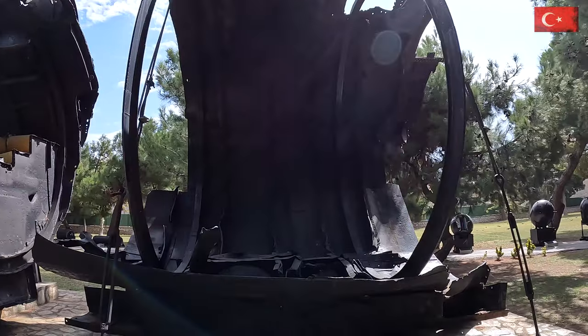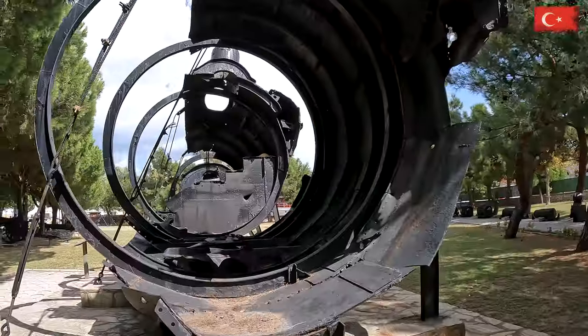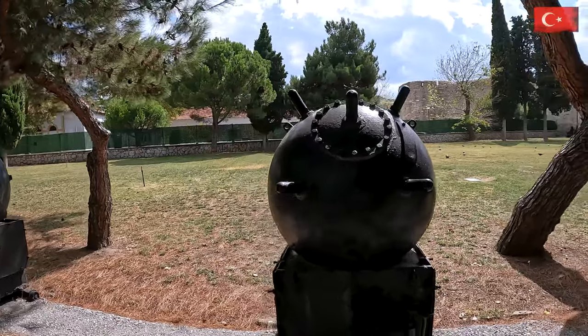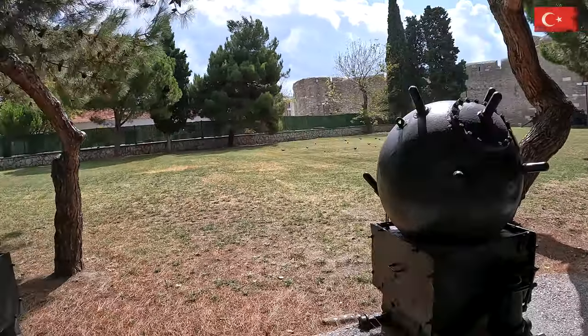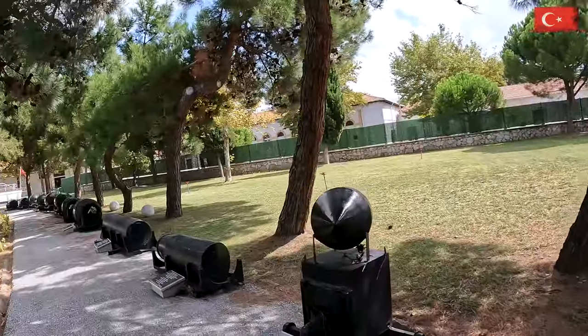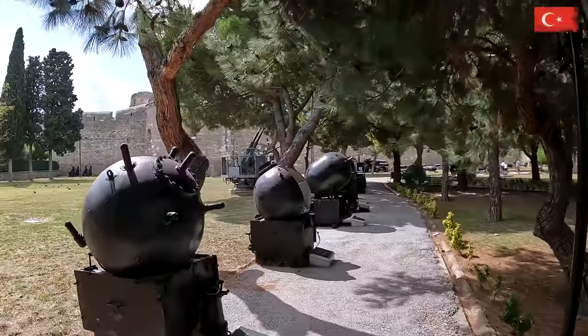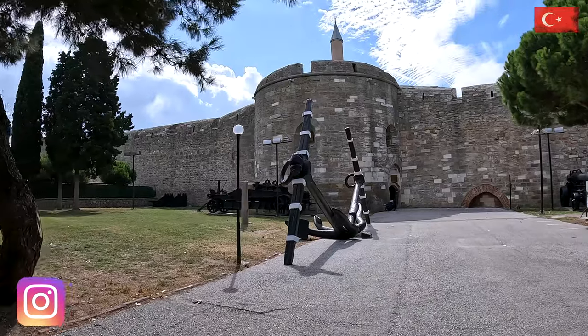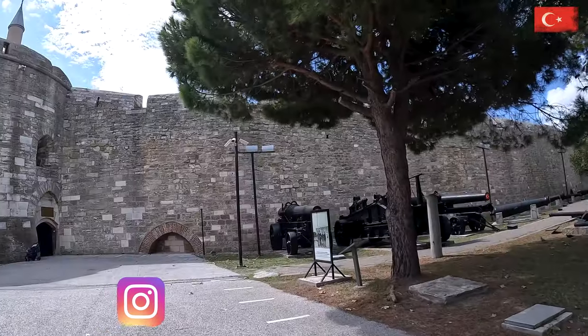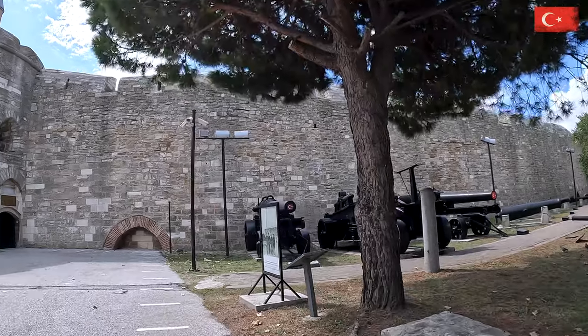Check out its size. These are the remains of this. And this is a control practice mine, American, 1945. Anti-sweep mine, 1960. All sorts of mines. And here is the entrance for the fortress. But first, we'll check out these cannons over here.